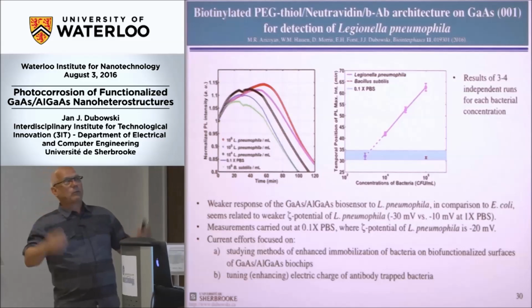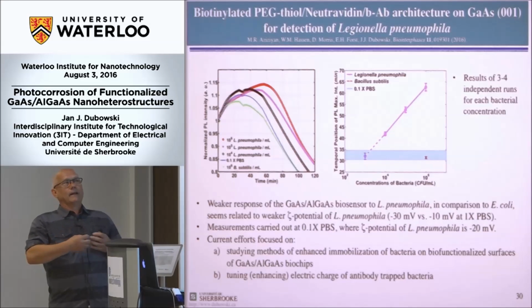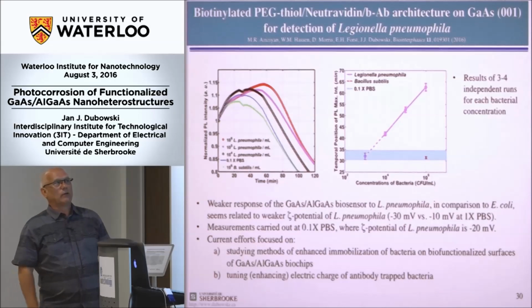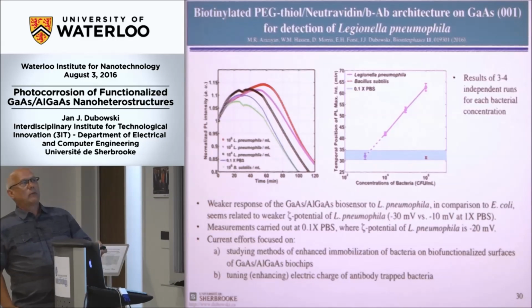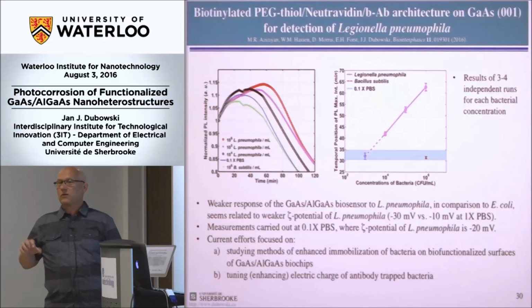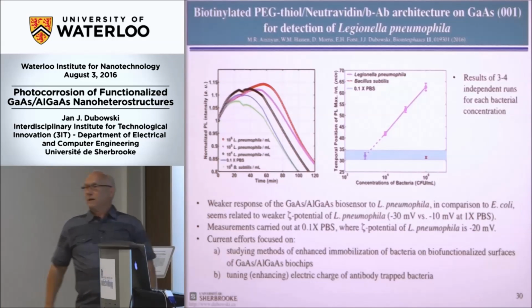So we are actually focused on using this for detection of Legionella in water. We have a group of people working on collecting water samples, filtering, and sending to a flow cell where we measure the response of Legionella to this surface effect. So far we were able to publish, to demonstrate in a reproducible way, that you can detect 10 to 4 bacteria per ml, and we verified that it is indeed related to the zeta potential of Legionella, which is slightly weaker than the zeta potential of E. coli.